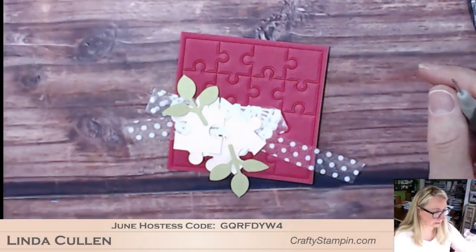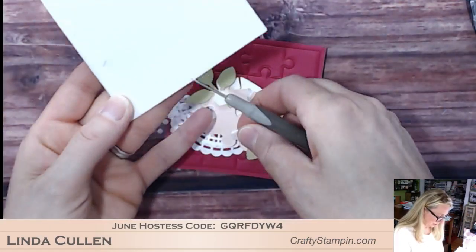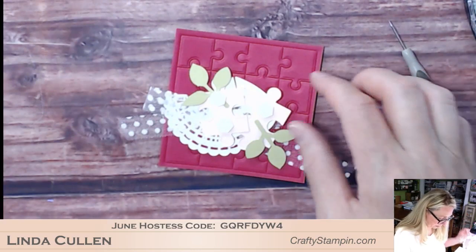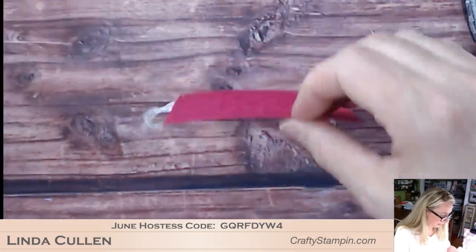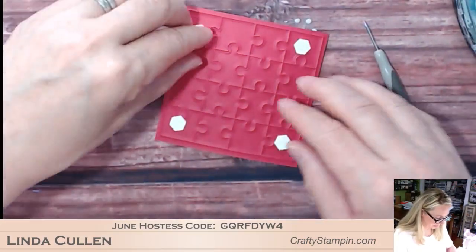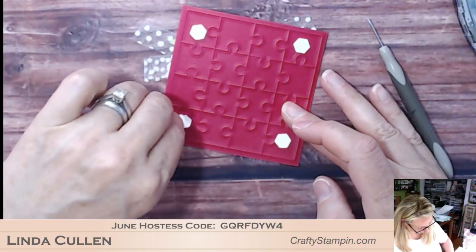So now I'm going to turn this over, and I'm going to add the Big Mac Daddy dimensionals to the back of this and attach this to the card. There we go. All right. So we can attach this to there. And again, more dimensionals, because you can never have a card that is too bumped up. In for a penny, in for a pound. I prefer all the dimension on a card. I think they look better.